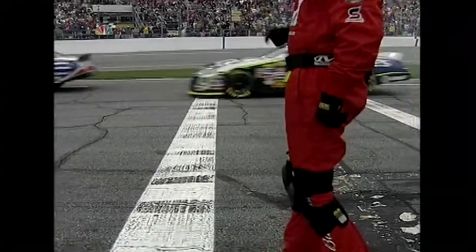We've passed the halfway mark, just 92 laps to go. Here is the race off of pit road, won by Dale Earnhardt Jr. There's Biffle, Mark Martin, Jimmie Johnson, and the rest of the field back onto the track here at Daytona.